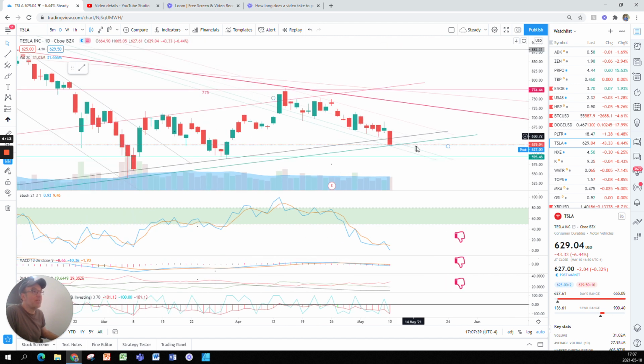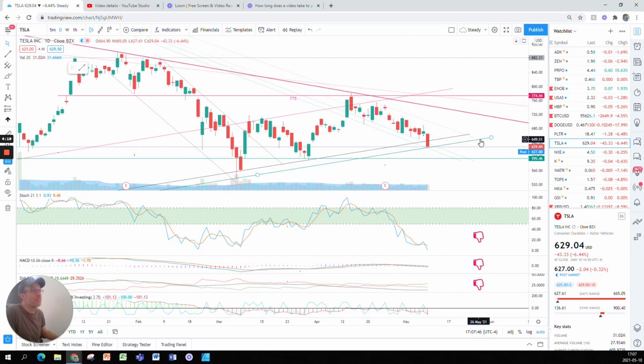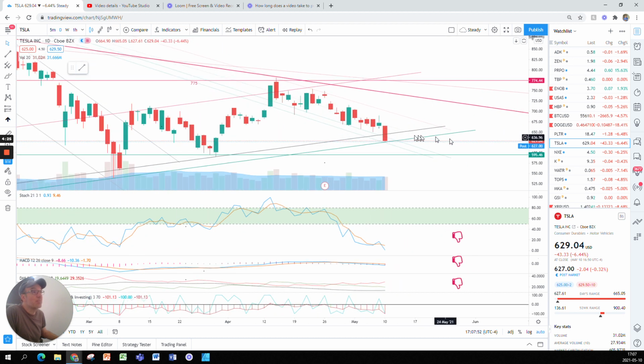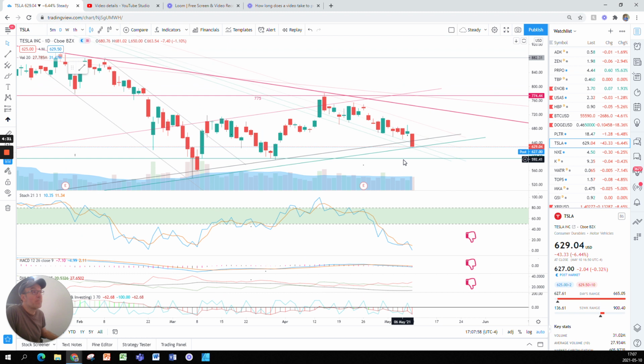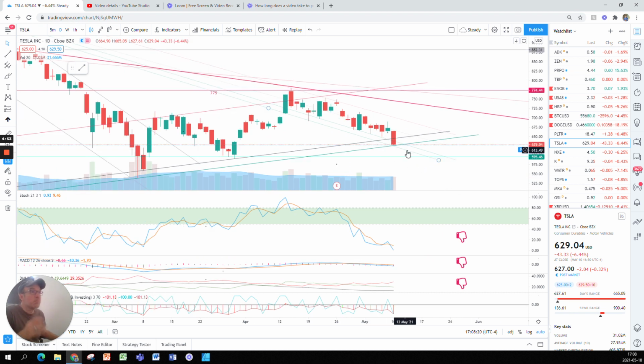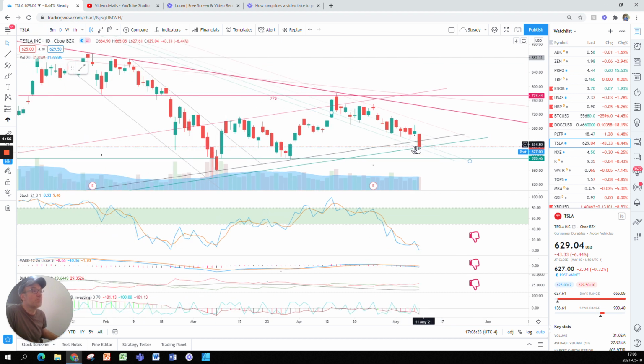So what is going to happen? I don't know. If we bounce on this, it's going to be interesting to see if it bounces on this. If not, if it does not bounce on the green support, then there's a possibility that we just continue down and eventually test the horizontal support at 595. So 595 is maybe on the radar. So it can happen. It can really happen unless we have something that happens in the market that makes the stock bounce on the green support.